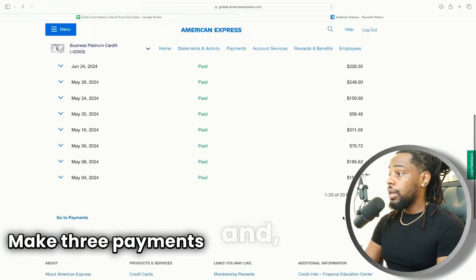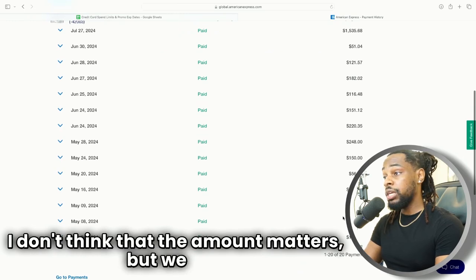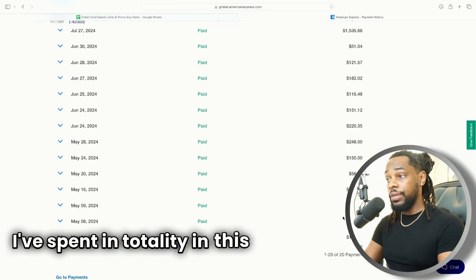Make 3 payments. I don't think that the amount matters, but we can go ahead and take a look at exactly how much I've spent in totality in this 6-month time frame.